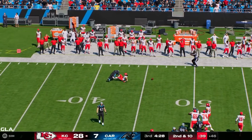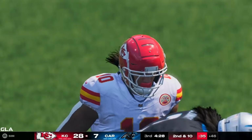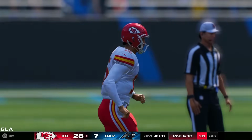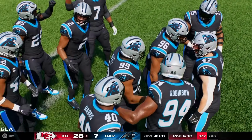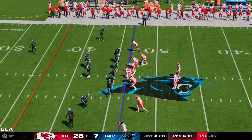And that is incomplete. He couldn't hold on through the contact. Brings up 2nd down. As his old brain remembers, when I see 5 wide receivers on the field as a defender, I know the ball's coming out hot. They expected it and got there and popped it free. Here's 2nd and 10.